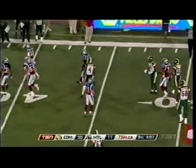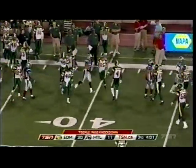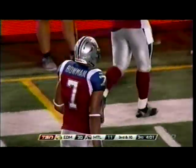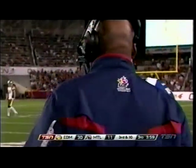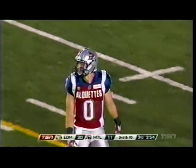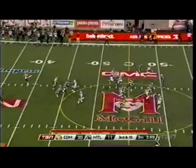There's a pass into the flat, knocked away by Tisdale. That's incomplete. John Bowman's been doing it by example for a number of years for the Alouettes, and we've got a lot of respect for that man. A lot of the veterans on this football team are not saying much because, taking the old adage, Mama used to say, if you don't have anything nice to say, don't say it at all. And I think that's the mindset of most of the Alouette veteran players. Things are not very good over there in that locker room.